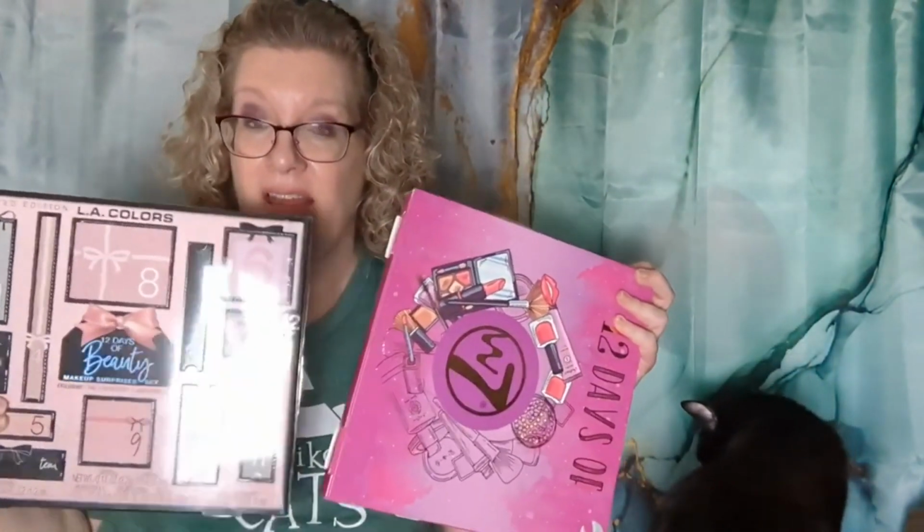Okay, I'm going to open this another time, off camera. We'll open this and we'll go through both of these. Because these are going to be both really budget-friendly beauty advent calendars for you.